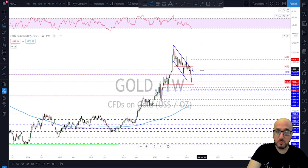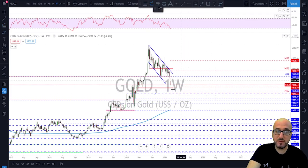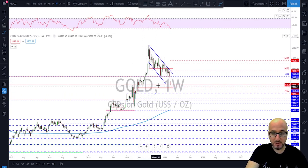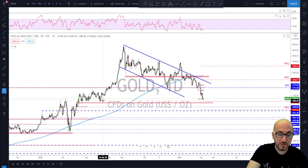Going to gold, we see that gold is still in a bearish structure. Checking the weekly time frame, you see that the next level of interest is going to be down here. There is nothing on the way. It is a pretty empty area since we broke below this. I was saying that the next level is going to be this swing down here, and you will see this better on the daily time frame. This area here is a nice structure that has been tested many times, as you see, as support.